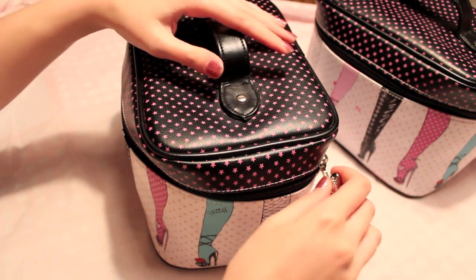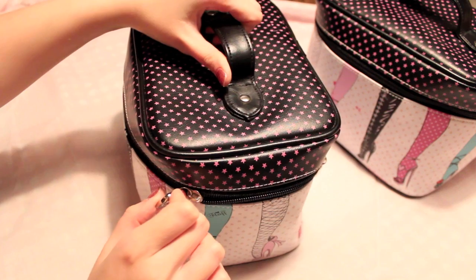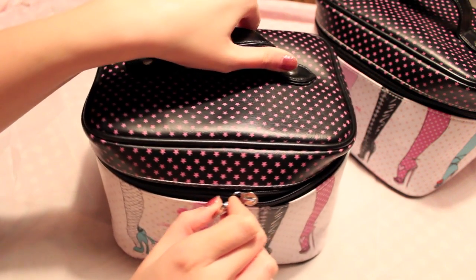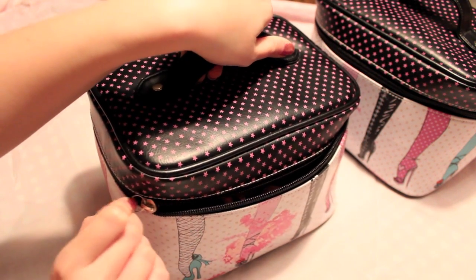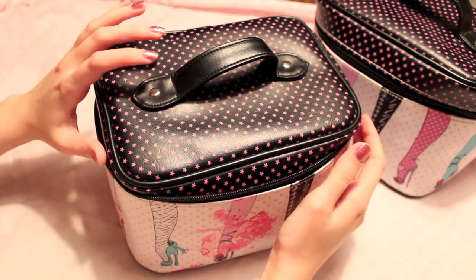I hope this zipper won't be too loud. I'm glad it wasn't too jarring.